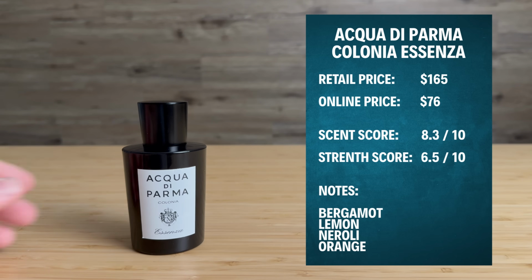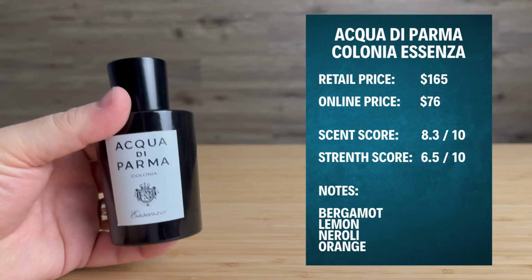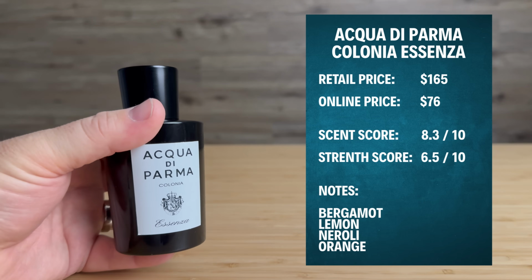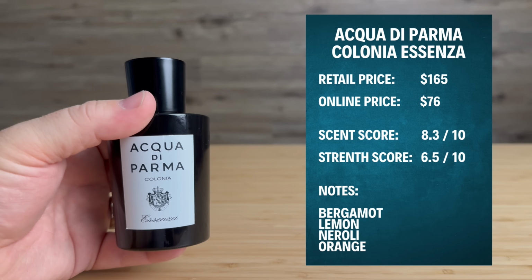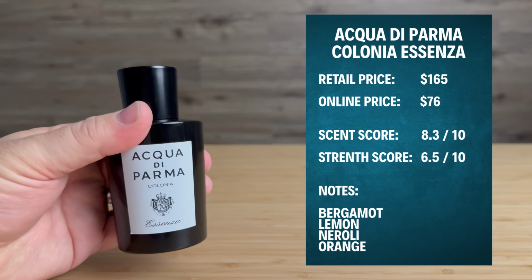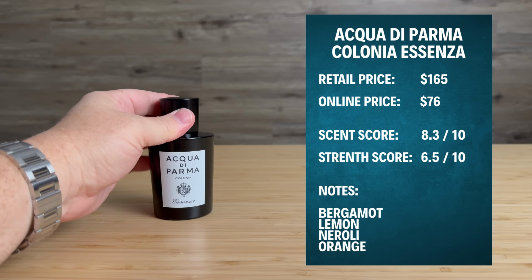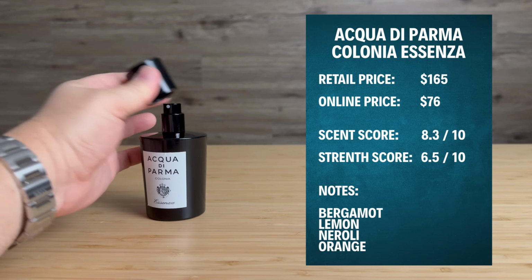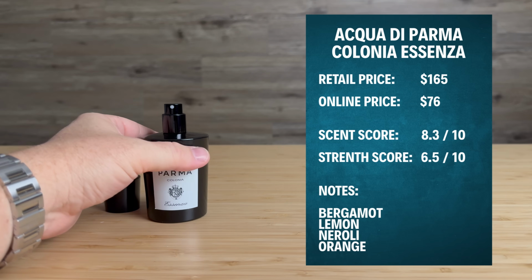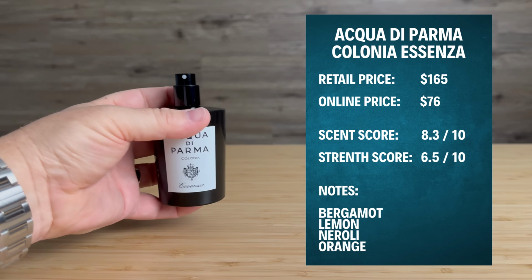Acqua di Parma Colonia Essenza. This is a flanker, meaning it's a different variation based on their original, in this case Colonia, which has been around for like 100 years, I think since 1916. But retail price here, $165. Online price, $76. Scent score, 8.3. Strength score, 6.5. This is an Eau de Cologne, so it's not as heavy a concentrate, but you do get some notes of bergamot and lemon, neroli, and orange.